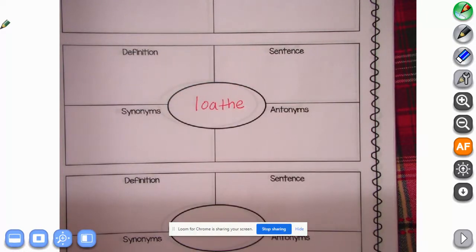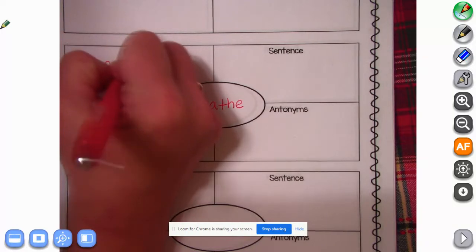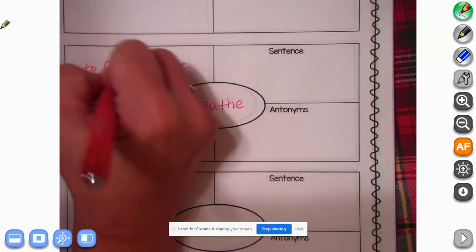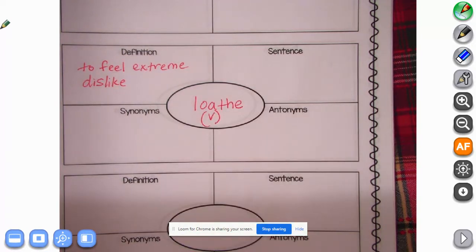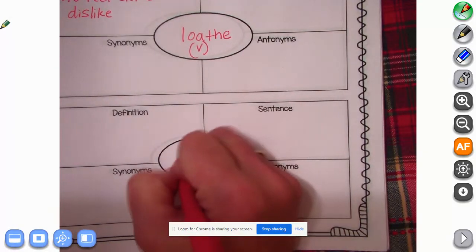All right, we're next on to the word loathe. Loathe. Loathe means to feel extreme dislike. To feel extreme dislike. You might even hate something if you loathe it. It's a way you feel, so it's a verb. Okay, we're going to go down after loathe, and we're going to write the word rapidly.